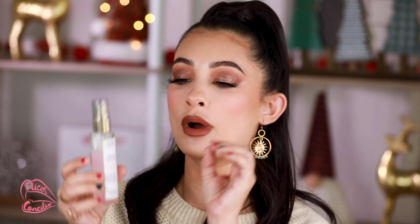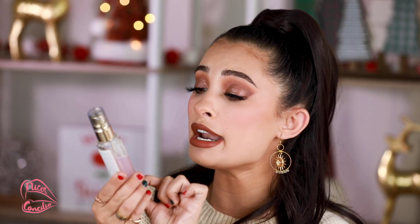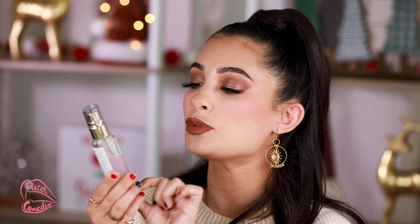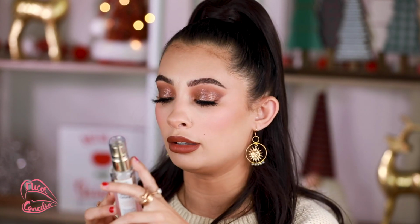And the other one I want to talk to you guys about is the Pink Drink from Sunday Riley. This one is really awesome because it helps with firming the skin as well as making your skincare penetrate deeper as well. This is also another product that's going to help with fighting age and anything like that, honey.